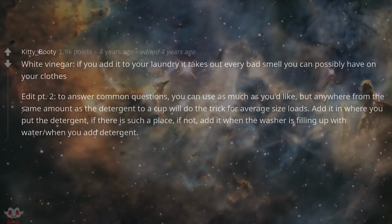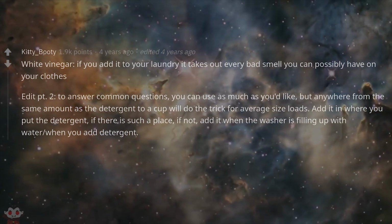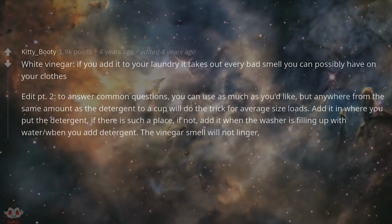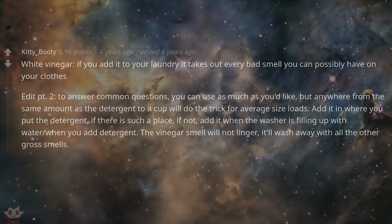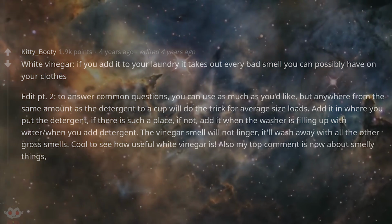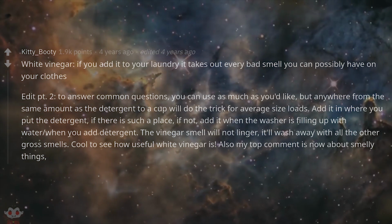If not, add it when the washer is filling up with water or when you add detergent. The vinegar smell will not linger. It'll wash away with all the other gross smells. Cool to see how useful white vinegar is. Also, my top comment is now about smelly things.